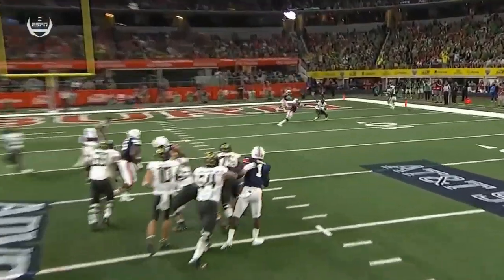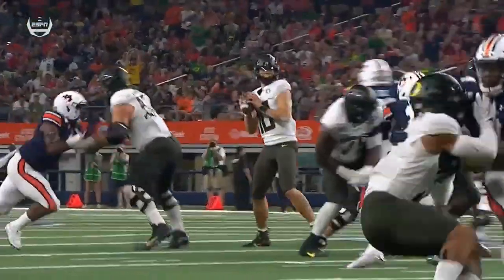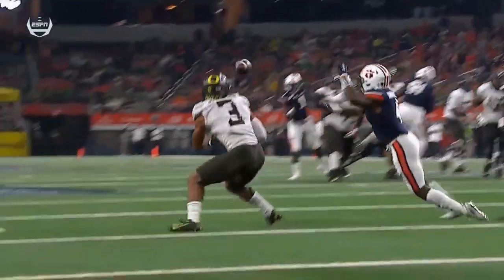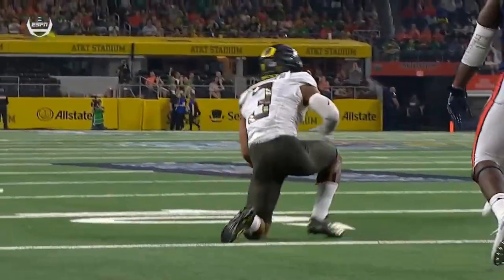Look at this move right here. Boy, that's just an understanding between a quarterback and a wide receiver. It's like playing basketball. He's just going to work. It's like an option route. Let me work off the defender. You throw.